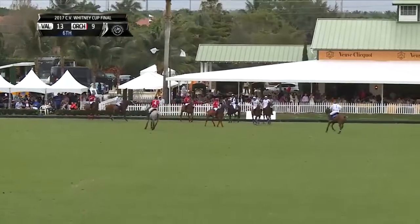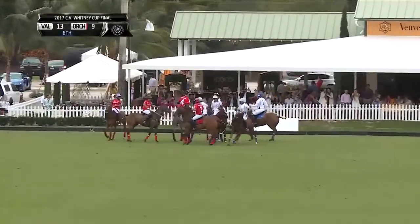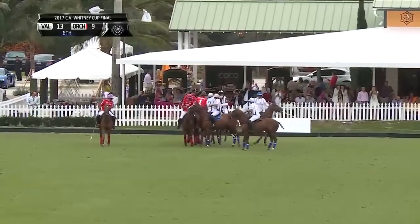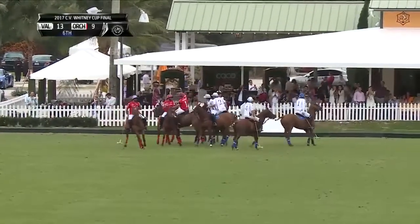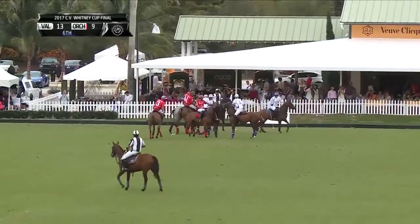Man, and time ticking down. The clock goes. Tick, tick, tick. So this is going to work for the benefit of Valiente. Valiente in the white, yeah. And so they got the good side of the throw in, too. They need to win this bowl-in here.